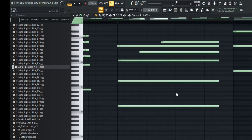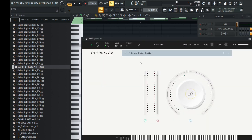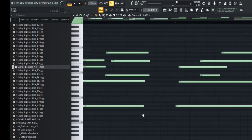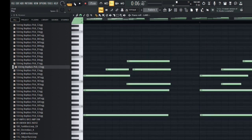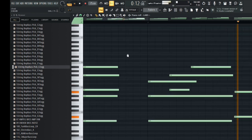Okay. So I started out with these chords. I played these in with my piano, and it was Labs. It was a piano pad. I adjusted some stuff like the release so it wasn't as reverby. So here's what that sounds like. That's really loud. Hold on, let me turn that down. Alright, here we go.